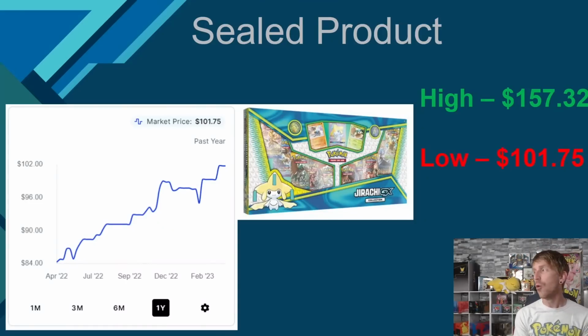Absolutely insane. It really saw rapid growth from April of 2022 up until January of 2023, where it just kind of gained and gained and gained, and then kind of leveled off a little bit, shot up even more. I've got my numbers backwards here. So 101.75 is the current high for this one. $84 is the low for this one.